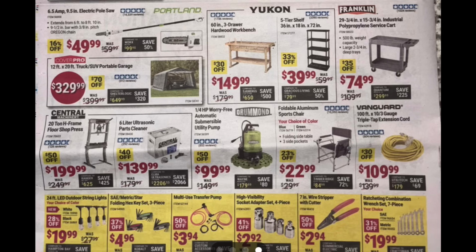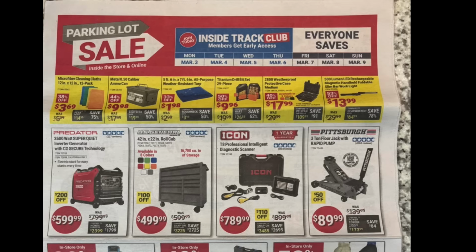And then all the way to the right, we got the ratcheting combination wrench set, 7-piece. Not too bad for $20. Those are the ratcheting ones. So if that's something you guys are looking for, that might be a good pickup. And it's in SAE and metric. Lots of good deals during this parking lot sale.